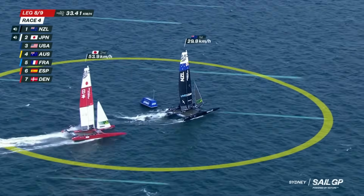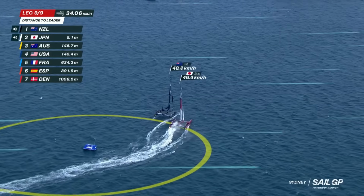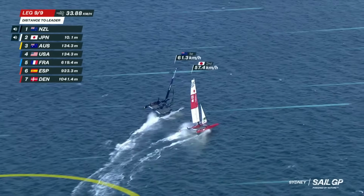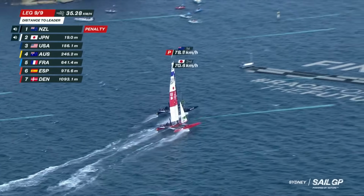Outridge coming in a lot faster. 20 kilometers an hour of speed. Outridge tries to slide around the outside. Who can re-accelerate quickest? New Zealand must keep clear. New Zealand, oh, there's going to be a protest there. There's going to be a protest on that one. Penalty New Zealand relative Japan. And they are going to drag race it to the line.